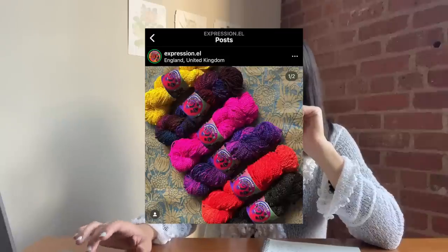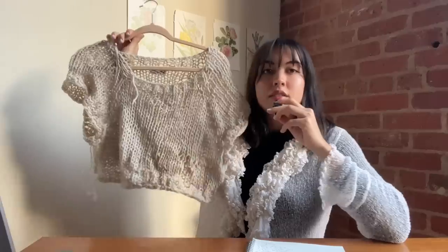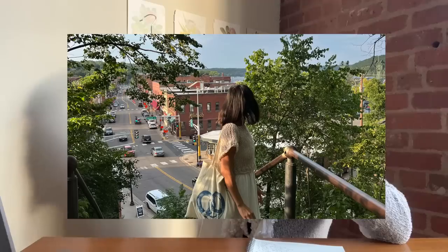Check her out on Instagram. She just launched a website as well. She makes the most beautiful dyed yarn. She's just genius. This is my first raglan. Very messy, very distressed. I wear it all the time. I love it. It's so cool to layer.